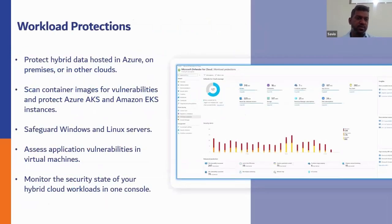Workload protection. So this particular screen gives you a view of how we can have a view of the workloads that we're protecting today in terms of a hybrid view of the data hosted in Azure or whether it be on the on-premises. Here you'll be able to see the workloads like virtual machines, the scanned container images from your AKS cluster. It could be ECS instances from the AWS side of it, and things like that. So you can basically have a full view, and you can also protect those workloads from a single pane of glass from the Defender for Cloud.